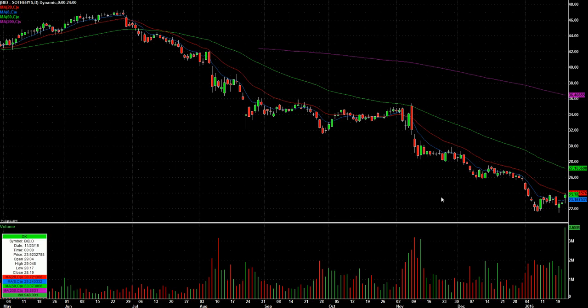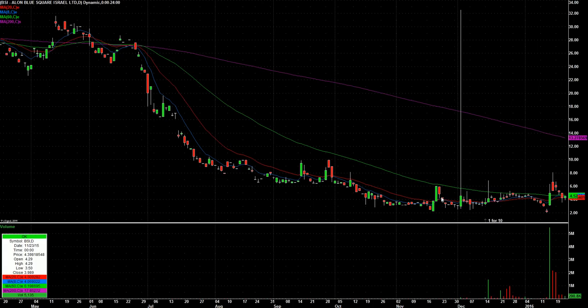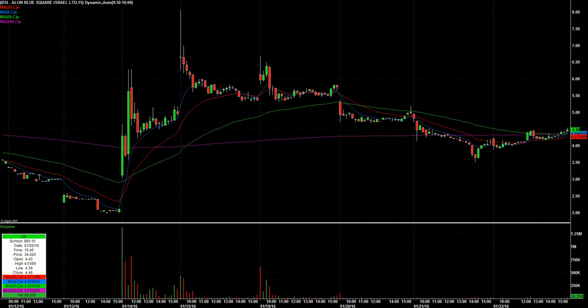So that's BID, and then lastly, I want to watch BSI again. It did find support at the 20-day. This one had a huge move from the gap up here. It went from 3.03 to over $8 in a session and a half, and now you've got a clean pullback, and it's holding the 20-day. There wasn't much volume in it on Friday, but it does look good over Friday's high.